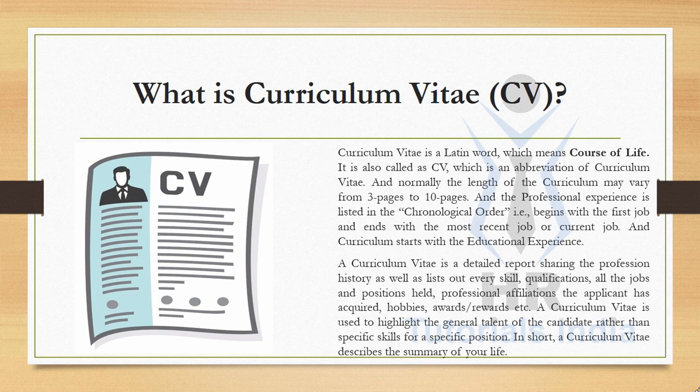A Curriculum Vitae is a detailed report sharing the professional history as well as lists of your skills, qualifications, all the jobs and positions held, professional affiliations the applicant has acquired, hobbies, awards, rewards, etc. A Curriculum Vitae is used to highlight the general talent of the candidate rather than specific skills for a specific position. In short, a Curriculum Vitae describes the summary of your life.